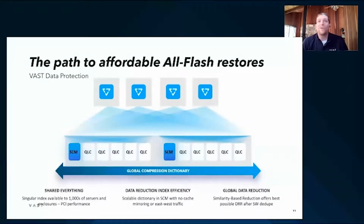And then from a global data reduction perspective, I can't stress enough how important it is to have it in one big dedupe domain. Because as soon as you outgrow another appliance and have to start a new one beside it, your efficiencies drop a lot, because any new data written to new appliances can no longer be deduped to what had previously been written. And in the backup space, you don't get that space back from what was written before until it ages out, which could be a very long time. So all of these together put VAST as your data protection target of choice. And with that, we're going to wrap it up here and take a few questions.